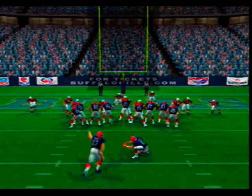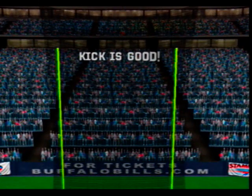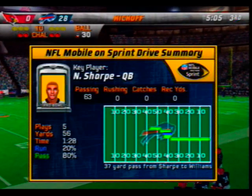Comes in for the extra point. The point after is good. Scoring a touchdown not only puts points on the board, it sends a message to the other team that if you execute properly, they won't be able to stop you. And they say 90% of the game is half mental.